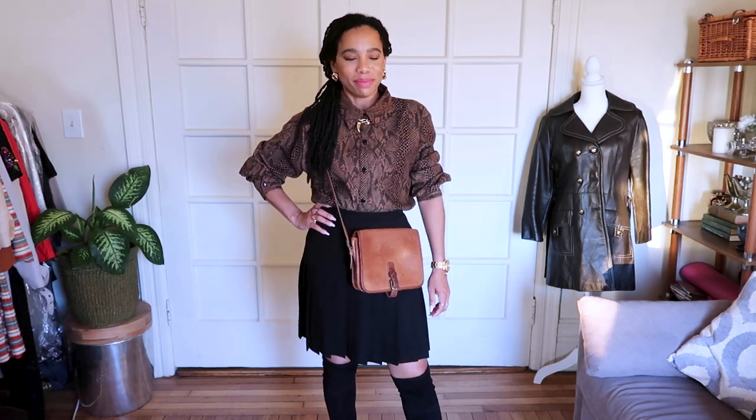This is my vintage chain belt that I've doubled just to put here. I really need to look for a nice chunky gold necklace, so that's on my list. But for now, I'm just wearing my little vintage belt here. And this is how I'd pair this. I think it's just nice and fun and relaxed. I don't have to worry about any moving parts with an outfit like this.